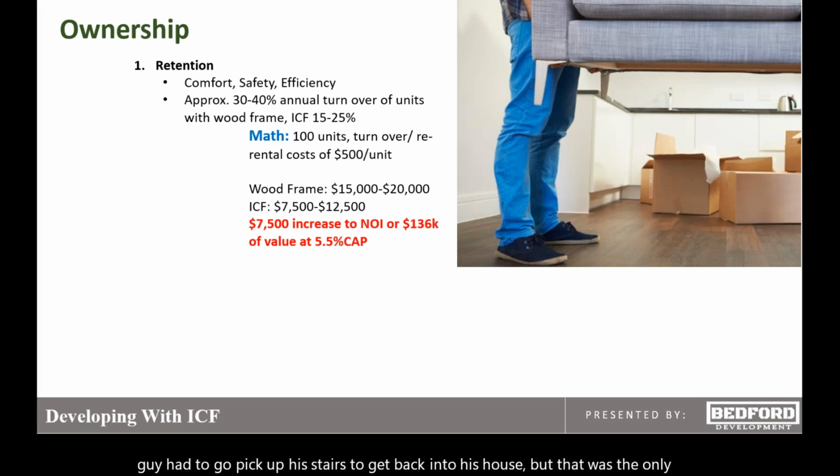So the other element to this, and this is the back end. So we just talked about first costs in the project and how close it is to wood, and a lot of times it's cheaper depending on the scenario, whether it's continuous insulation, fire rated wood, how the load bearing of the wood is. Many times it is cheaper, and you showed that in those first couple scenarios. Now I'm going to go to the back end costs, right? This is what we look at from an ongoing perspective and how ICF helps us in our ownership. So first is retention. And I'm going to do this math on all four of these scenarios based on 100 units.